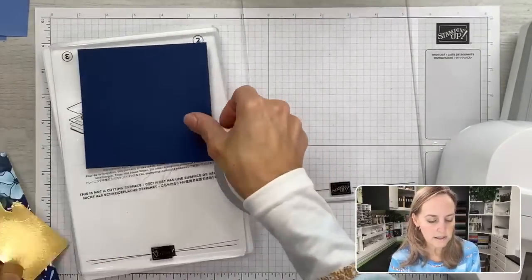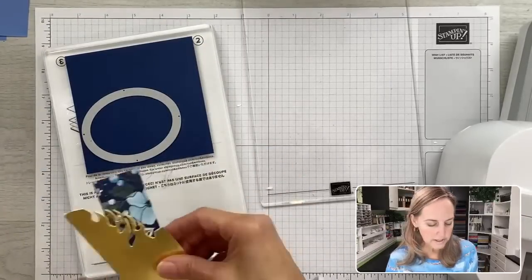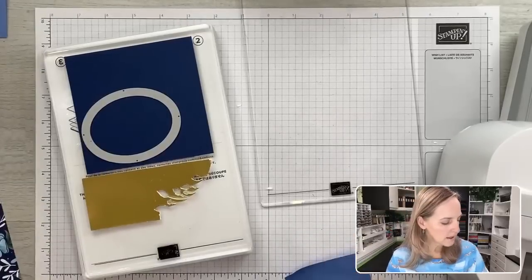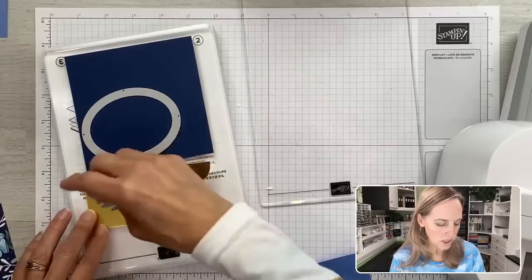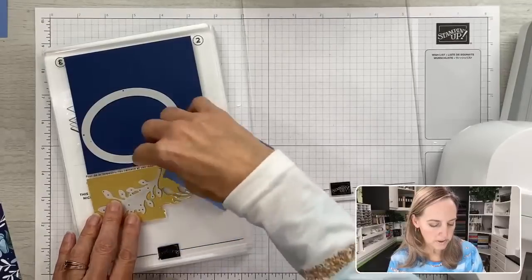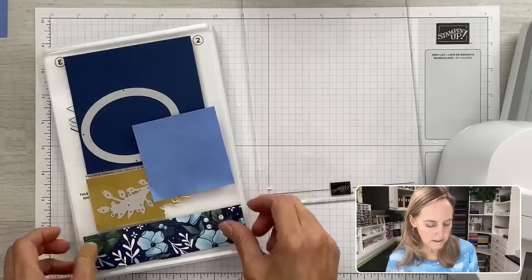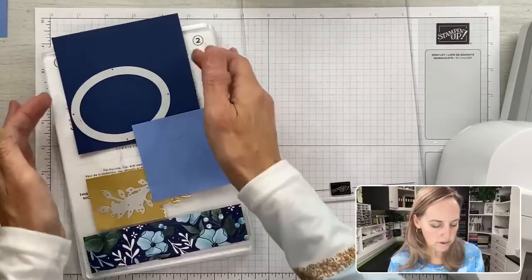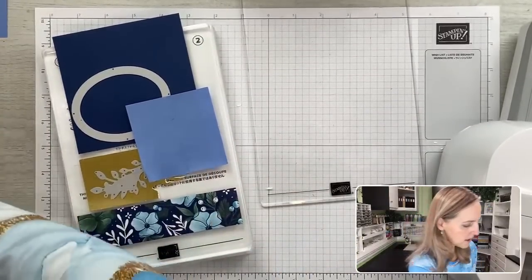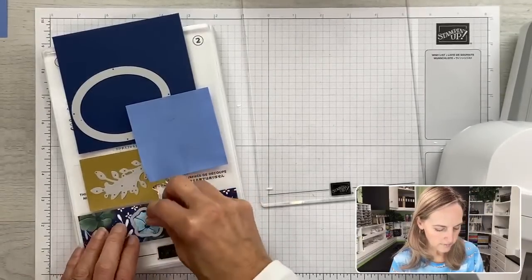So we're going to die cut an oval from our navy cardstock. We're going to die cut this branch here from the gold. And I'm just going to put this down to make sure it stays in place. And then we're going to die cut a flower. Let's shift this a little bit here. You guys can see what I'm doing, right? Okay, let's die cut this flower with this die.